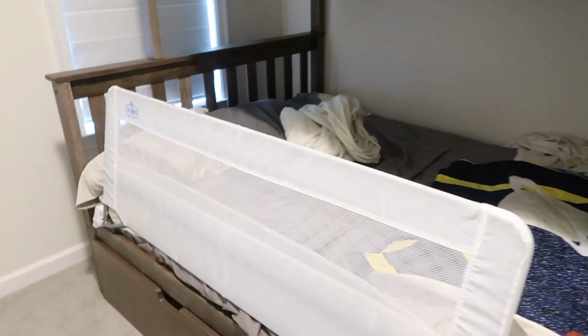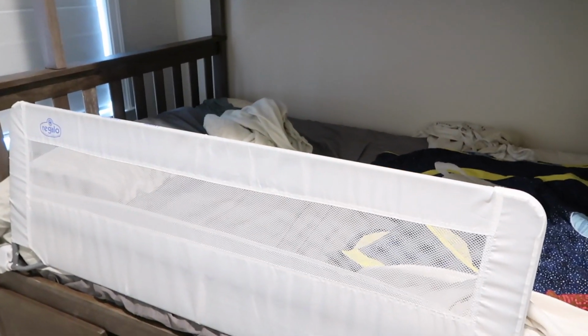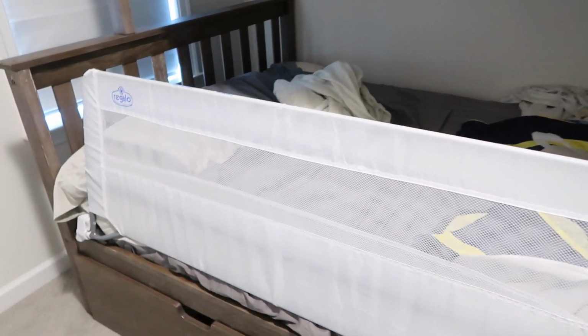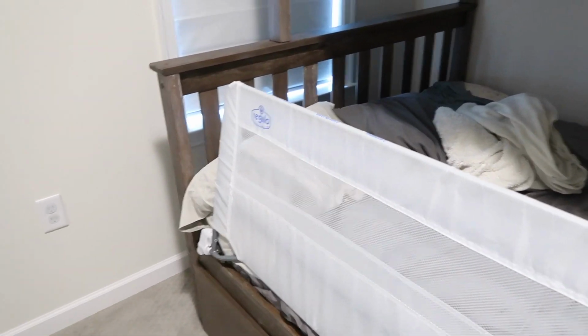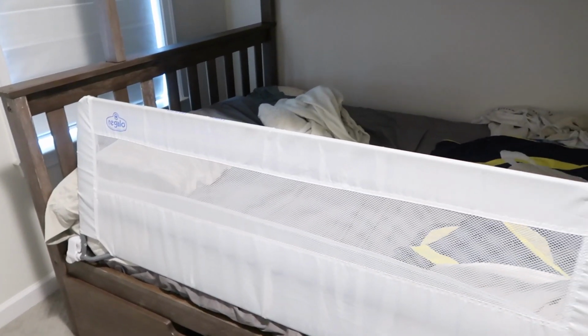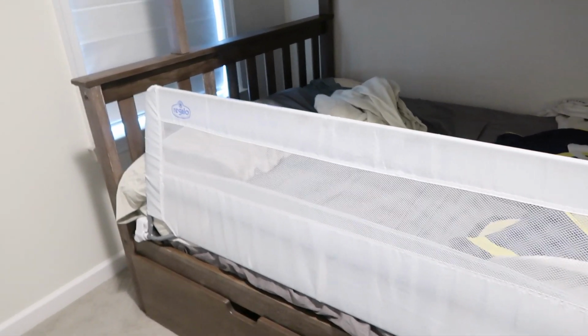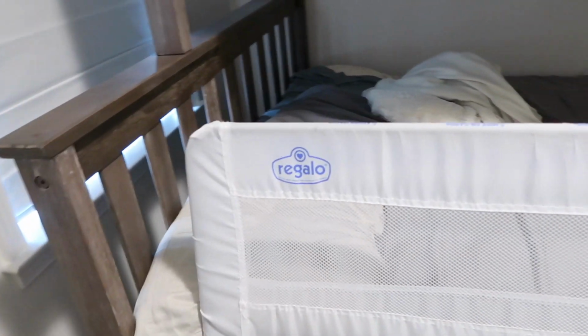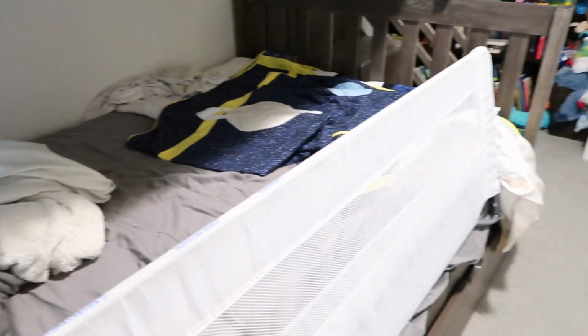These are the guardrails that we use. We have been using these for over a year. We got these while my son was co-sleeping. When my son became a little more mobile, when he started being able to flip over and crawl, we got these guards to be as safe as possible. These are the Regalo guards. I got them off Amazon. I will link them down below.